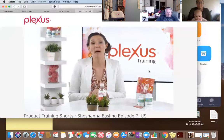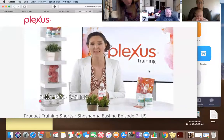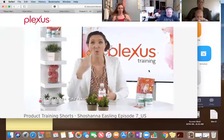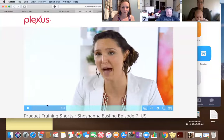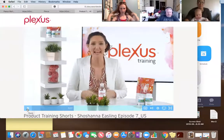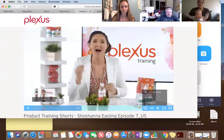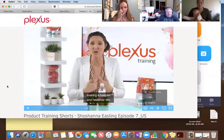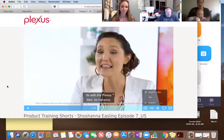I love that these amazing Plexus products are full of herbs, enzymes, and probiotics. And you know what I love is they're about core health. And with that, it allows us to build healthier lifetime habits, not just taking it for a moment, not taking it for a week or a month, but actually taking it and thinking, how can I have a lifetime habit that's going to change, making a happier and healthier me? So with the Plexus Slim, for instance, I love being able to take this.